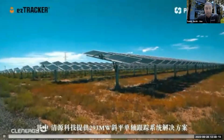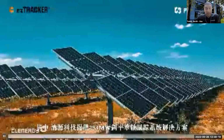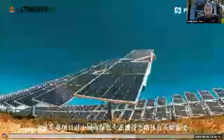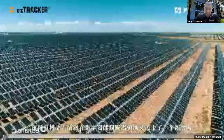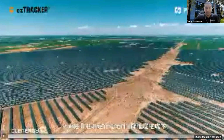And until 2 weeks ago, this was probably our biggest tracker project across the world. Just 2 weeks ago, we just got approved for a 340 megawatt tracker project. Again, this one in China as well.